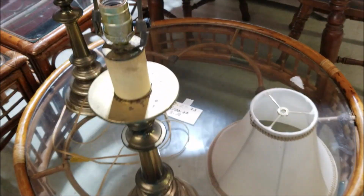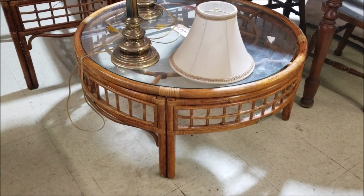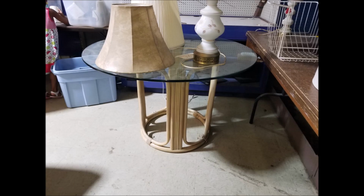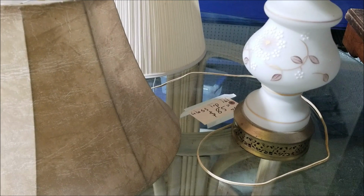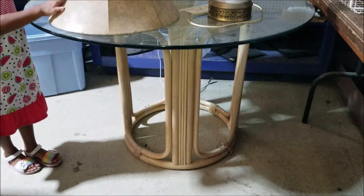Again, the mind racing on why should I get this or why should I leave this? But you know, this is another thing that I have a fetish for, but I did leave it in the store, and I do still want to go back and get it, but I know it's probably gone. And right next to that table was a little dinette table that I liked a lot. You know, like the little swirls on the bamboo, and that table was $85. Again, a very, very nice table.